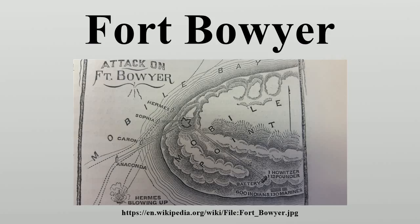Aftermath: the next morning they recrossed the bar and sailed away. Hermes had lost 17 killed in action, 5 mortally wounded and 19 wounded, while Sophie had 6 killed in action, 4 mortally wounded and 12 wounded, and the Carron had 1 mortally wounded, and 5 wounded. In all, including the Marine killed on shore, the British lost 34 killed and 35 wounded in the land and naval attacks, while the Americans lost only 4 men killed and 5 or more wounded. Percy's court-martial for the loss of Hermes concluded that the circumstances had warranted the attack.